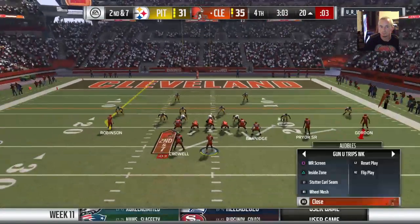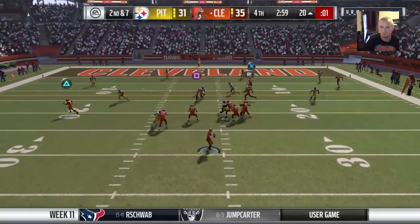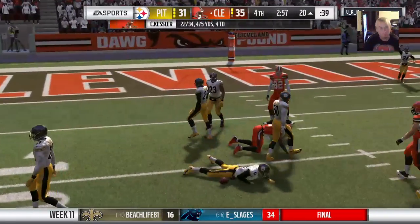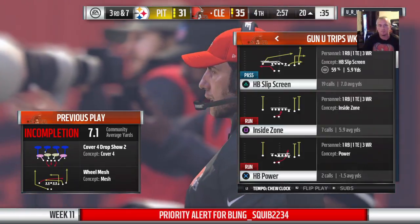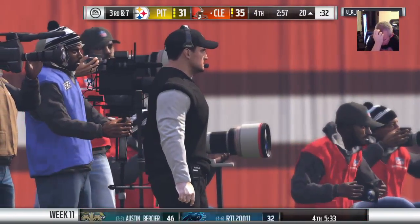Play clock winding down. On second down, Kessler, and the hit jarred it loose. It's incomplete. It looked like they had something there, but I think he was thinking about running with the football before he actually hauled it in, and that led to a big drop.